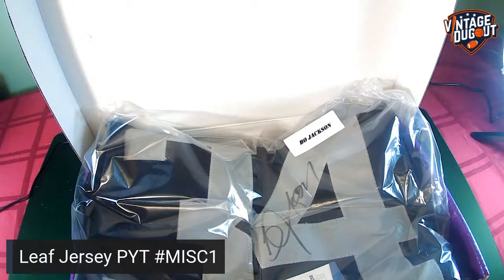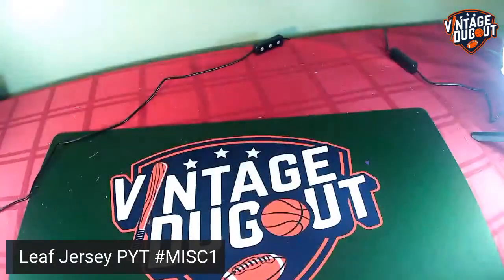So we will move on to the mini helmets. Hopefully they're just as good as that jersey. Big shoes to fill for the mini helmets.